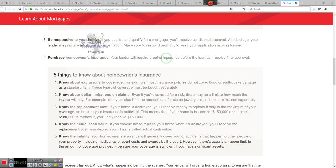Ladies and gentlemen, purchase homeowners insurance. Your lender will require proof of insurance before the loan can receive final approval. Now, why do you need to have mortgage insurance? Ladies and gentlemen, all conventional home loans must have mortgage insurance. I know. It's been so much confusion over the years because nobody's been paying attention. But it's right here.